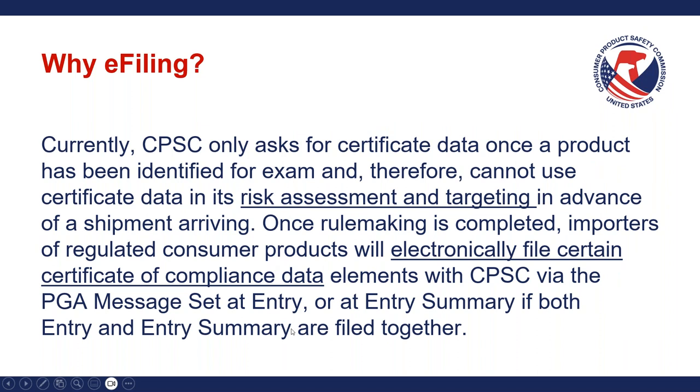So for first question, why are we doing this? Currently, CPSC staff only ask for a certificate once a product has been identified for exam and cannot use that certificate data in risk assessment and targeting. So once rulemaking is complete, which we expect to finalize at the end of 2024, so well over a year from now, importers of regulated consumer products will electronically file certain certificate compliance data with CPSC with their entry documents.